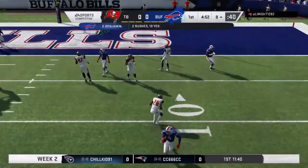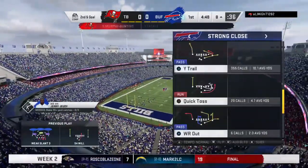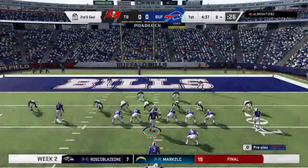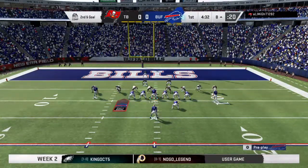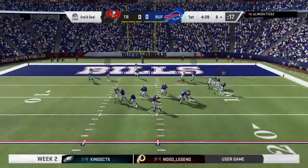So now you got them back on their heels a little bit. Now go down, put a touchdown on them. Look out. You've won the mental battle early in the game, and that may carry over for you. Here's second and goal, operating from the 8-yard line.